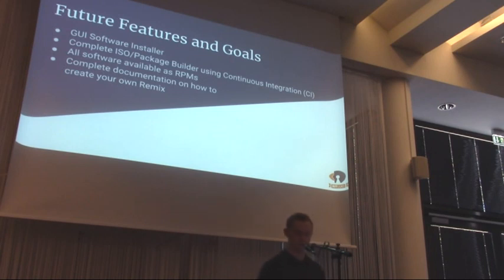Also, we would like to have complete documentation on how to use the product, but also how to build a remix. It's a very ongoing process, and having complete documentation would allow other members to build remixes much more fluidly, learn from our mistakes, and have a much better time developing a remix for their own needs.